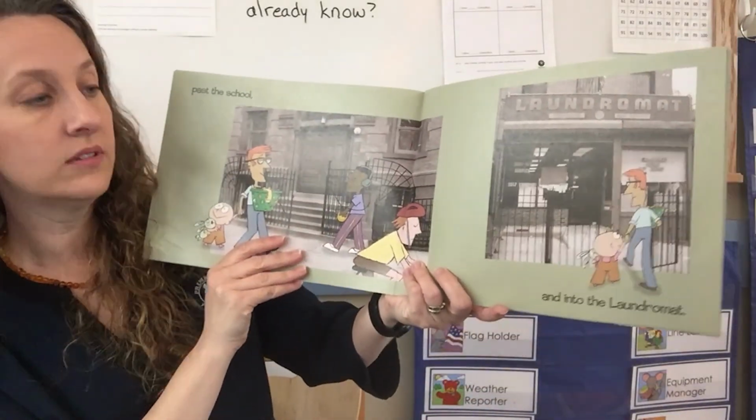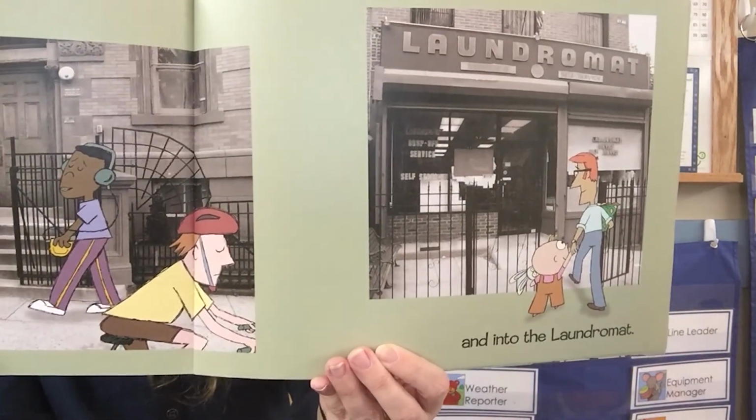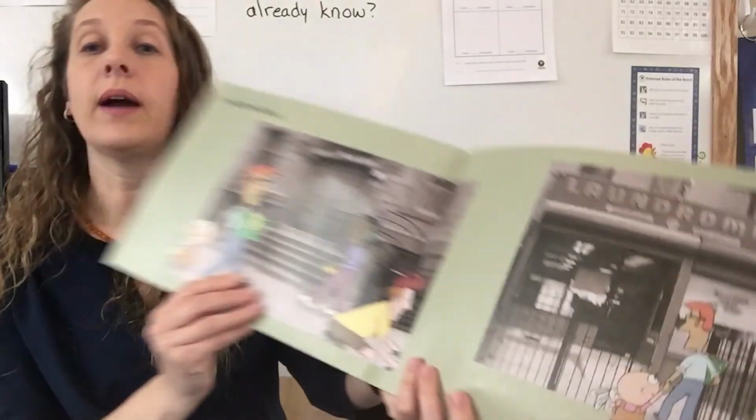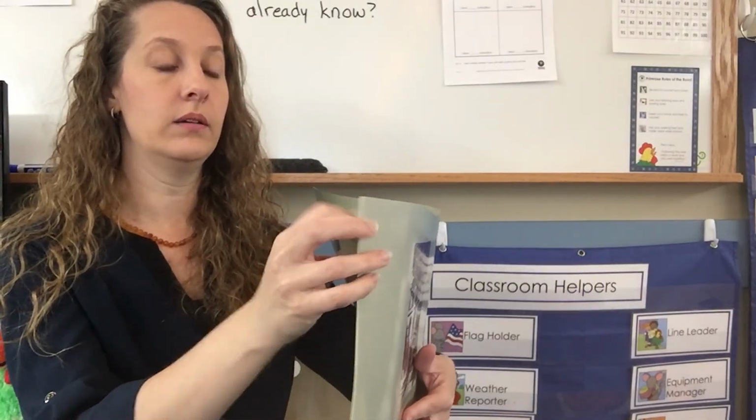Past the school and into the laundromat. They had a basket of laundry. So that helped us predict that they might be going to a laundromat. Good job, everybody.